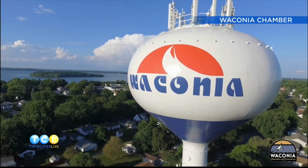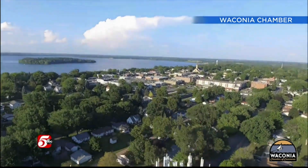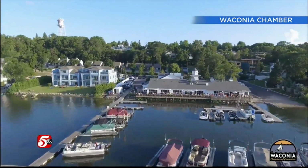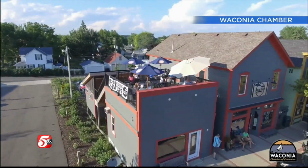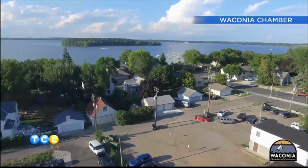It's called Support Our Shops, where we focus on one specific community and find businesses that are really worth visiting. And this week, we are spending time in Waconia, located west of the Twin Cities on the shores of big, beautiful Lake Waconia. The lake has 10 miles of shoreline and is the second largest lake in the Twin Cities area. Look at the Waconia Chamber and their drone. Yeah, they're really crushing it. It's beautiful out there. That looks wonderful.